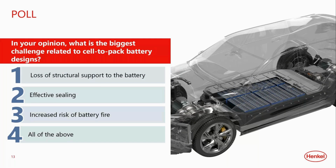I love it, Bill. Looks like 50% of the audience think that all of the above is the answer. Great, good reason to have the discussion. It looks like we've got roughly two thirds, or a little over two thirds, that have voted. Very interesting.